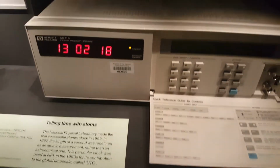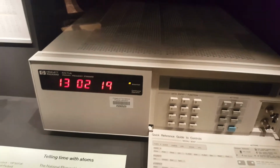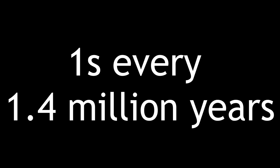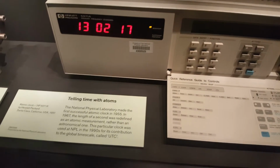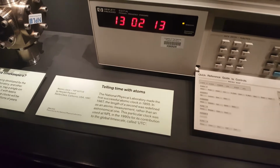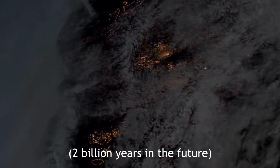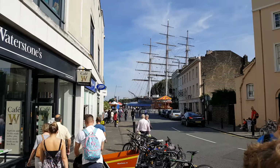Atomic clocks work by analysing the photons absorbed and emitted by cesium atoms. Its accuracy is up to 2 nanoseconds per day, or a second every 1.4 million years. It's the most accurate realisation of a unit that mankind has yet achieved. The next generation of atomic ion trap clocks will be accurate to 1 second in billions of years.